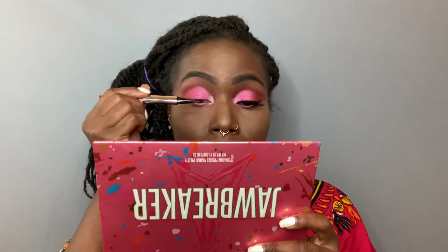Now for my waterline, I'm just gonna use my Sephora Kohl pencil in beige. I'm gonna take my Fenty Beauty Flyliner in Cause I'm Black, and I'm just going to make a very thin line. Then for lashes, I went with my Lilly Lashes in Miami Flare. So I'm going to apply the glue to those and then add my mascara.